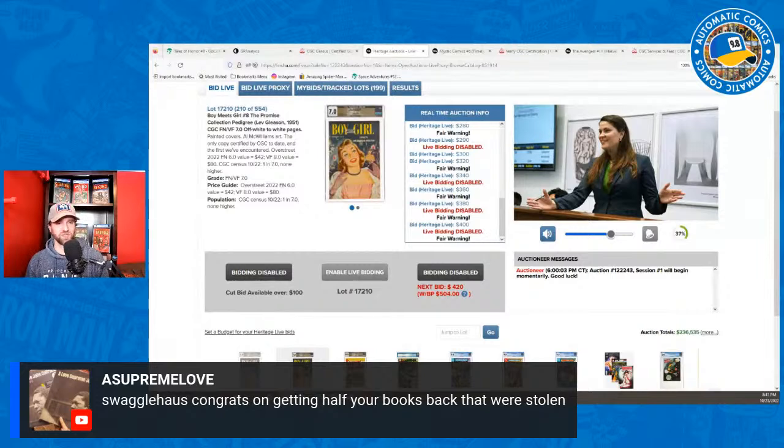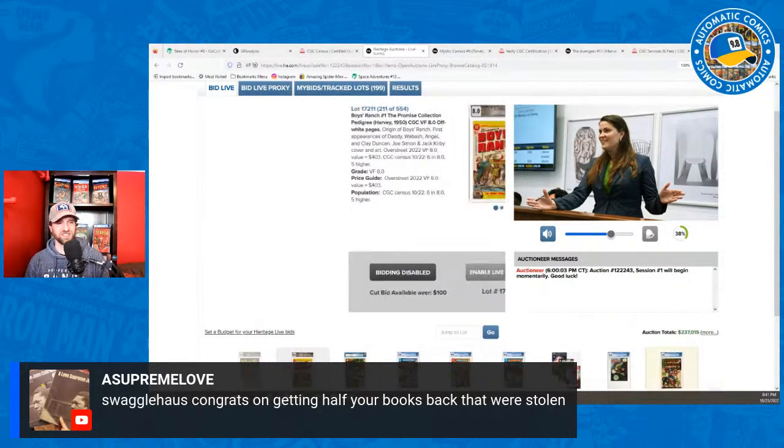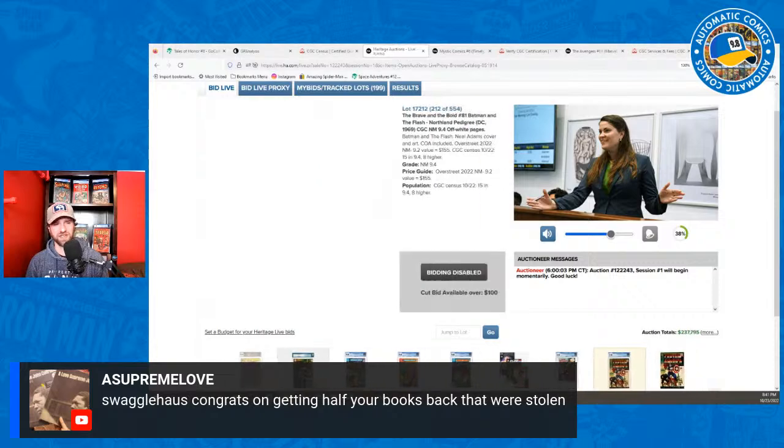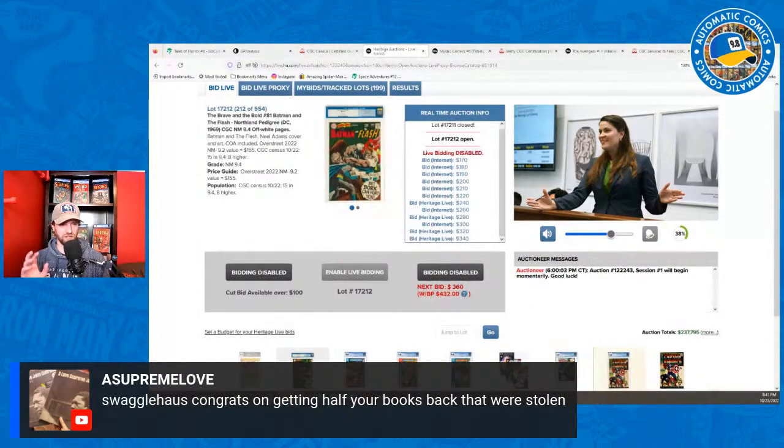Congrats on getting half your books back that were stolen. Yeah, I know it's awesome that at least three of the books were found. That was, I think, people in the comic community out there, once you put the word out to find those books, it's crazy how quick those can pop up, especially with his Marvel Spotlight 5, it had such an identifiable flaw on the cover with those tape pulls. It was a signature series CBCS, stuff that made it very identifiable.